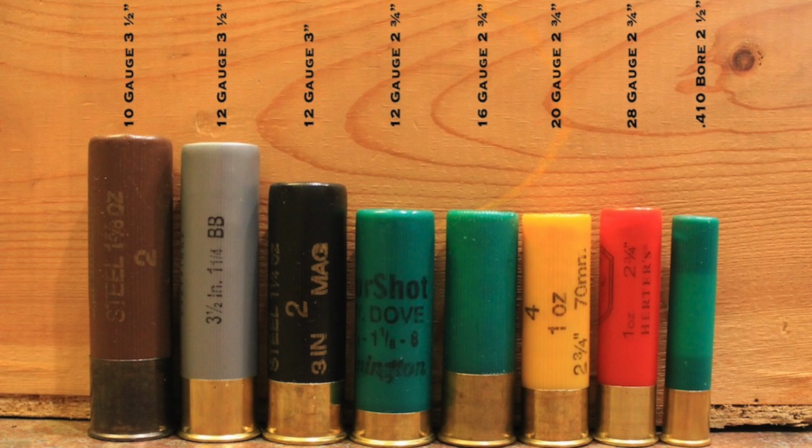So with all that being said, here are the recommended uses for each of the most popular shotgun gauges. The 10 gauge is the largest bore size that you'll typically find hunters using these days. It's primarily used by waterfowl hunters, especially for goose hunting.